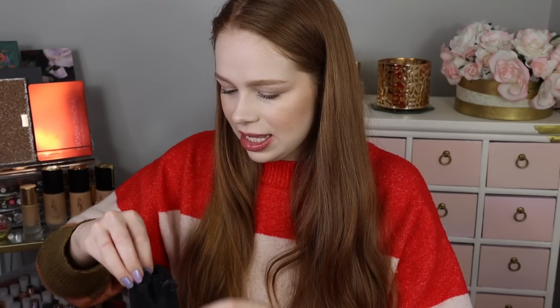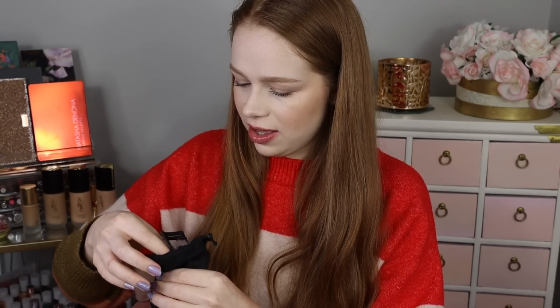I never get mad about getting a mascara, especially in a box like this, because I will always end up using it. And then there is a very fancy little lash curler. I mean, that feels really nice. I never curl my lashes, so maybe I should give this a shot.